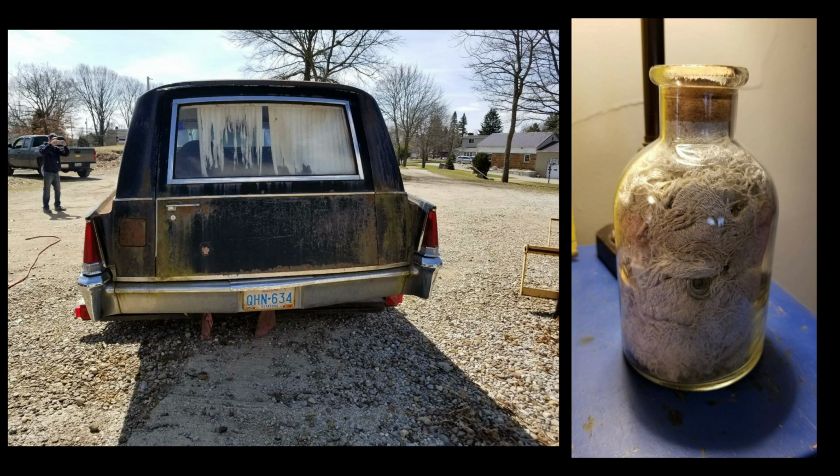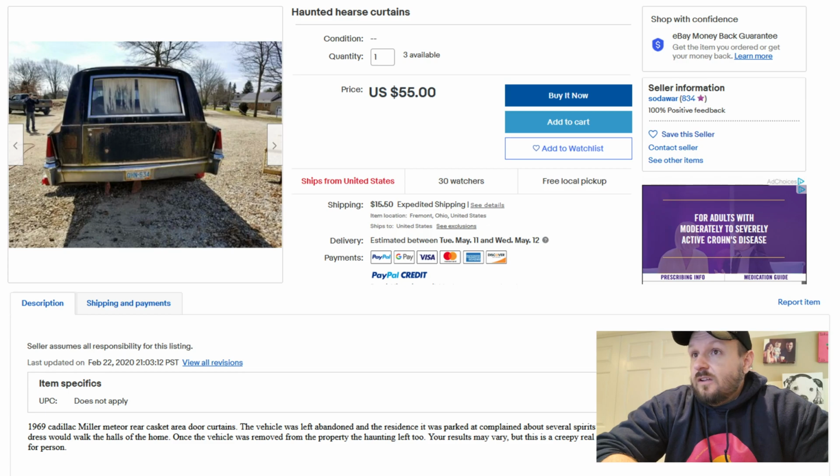Hopefully that cork doesn't keep the spirits in, if that's what you're wanting, if you want the full experience. So $55, you could have that.